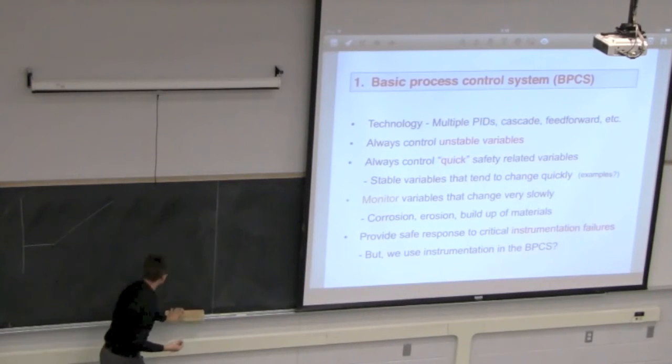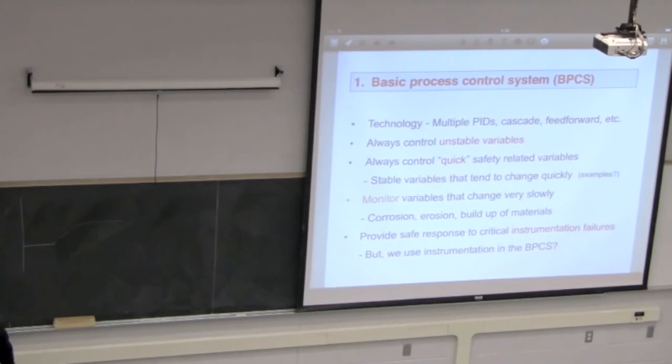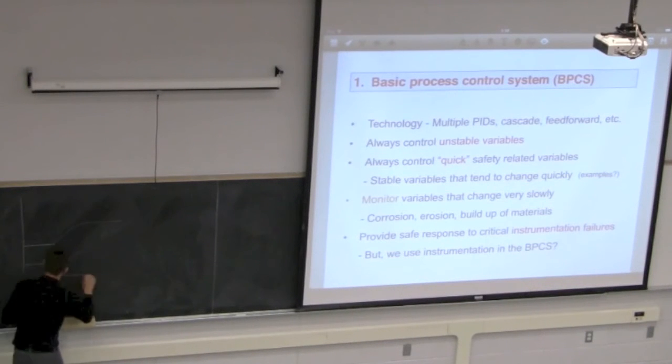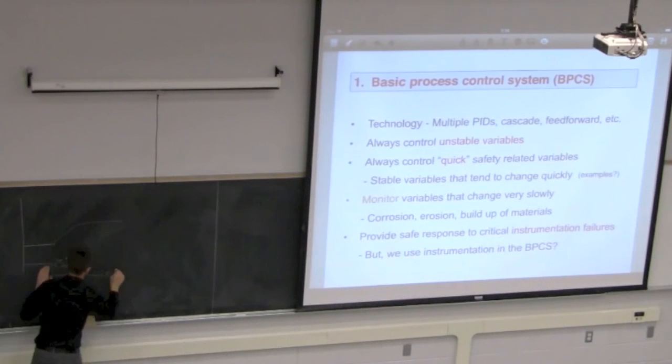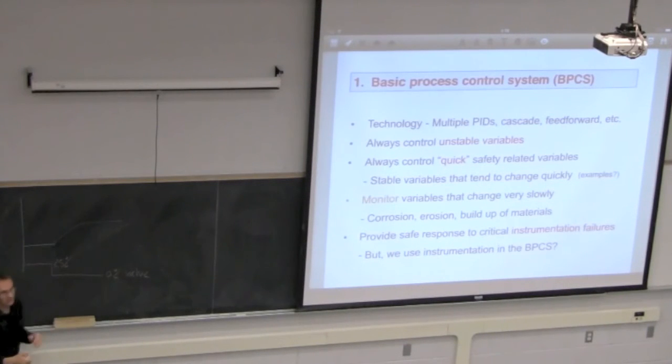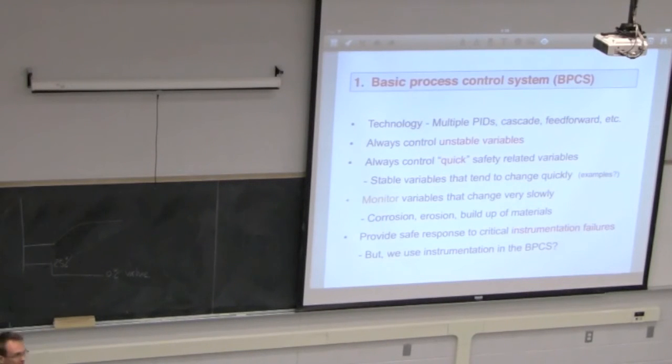A stable variable should be something that takes a first order type trajectory and settles out at some new value. So if something changes in my process, for example, I close a valve, so it's open, say, at 25%, and I close it down to 0% on this valve, the corresponding result from that change is that I get this process settling out at some new value. An unstable variable is one which, if possible, will just keep going up and up, or down and down. So the first rule of thumb is always control the unstable variable.